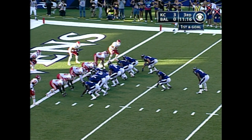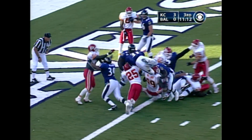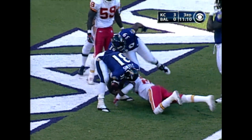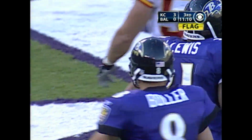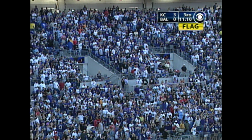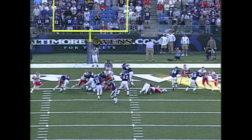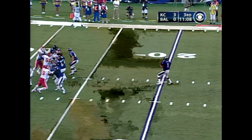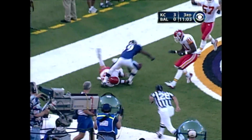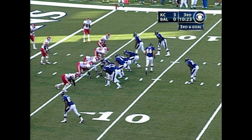First and goal at the 1. Lewis back in the game. Couple tight ends. It's Lewis hurtling into the end zone. And Baltimore's got the lead on a 1-yard touchdown run. A flag is down. It's against Baltimore. Wipe away the touchdown. Holding on a linebacker. Offense. Number 82. First and goal back at the 11. First defense for the Chiefs. Play action by Bowler. To the end zone and the toss. And drop and almost intercepted by Taylor in the backfield. 6-yard line. Third and goal.